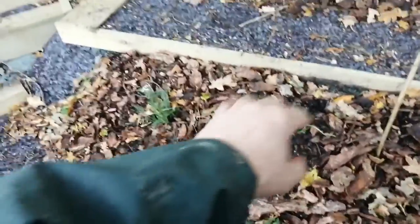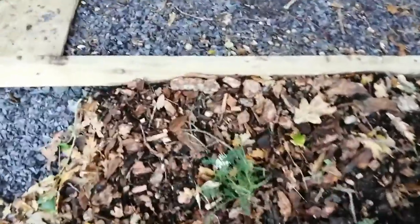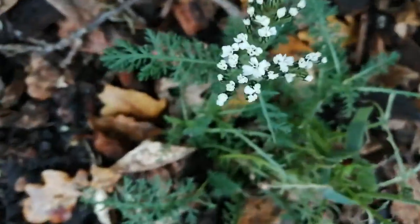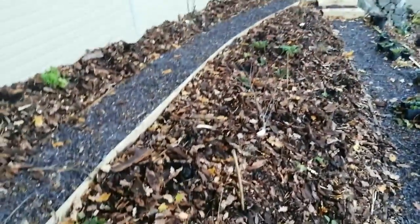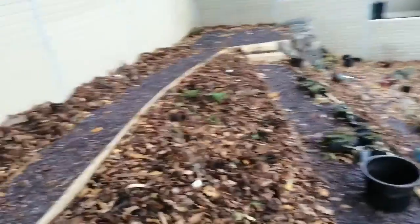You put a little foxglove in the middle just for a laugh, and these will be just a lovely little corner. I do love yarrow actually. They are one of my favourite plants, and it's in flower, of course, because it's November. Anyway, I've wittered on for hours. I'll plant up the rest of the garden, and then I'll go through and do the same thing for that.